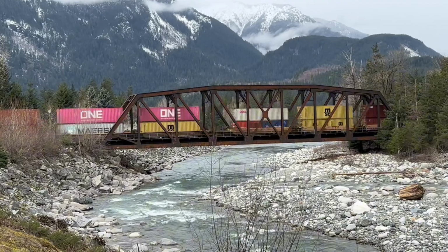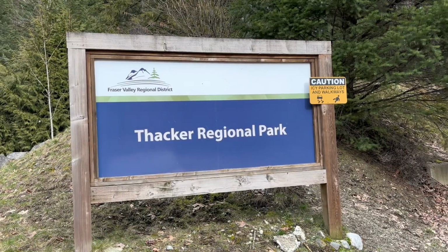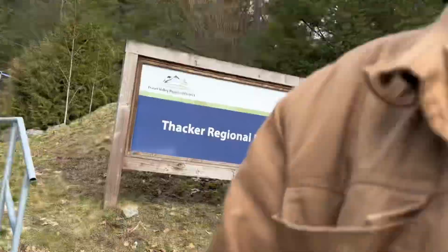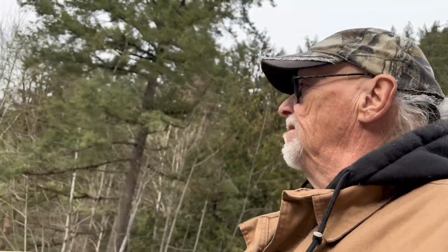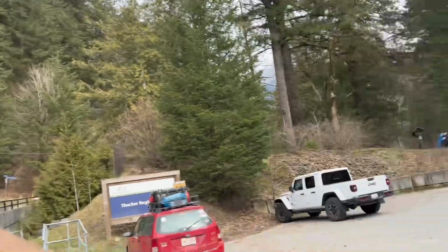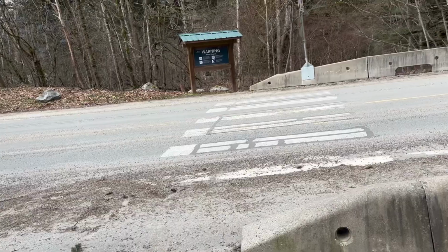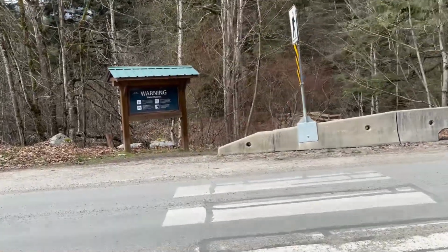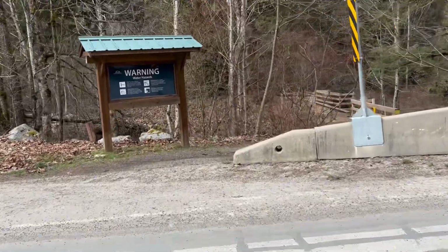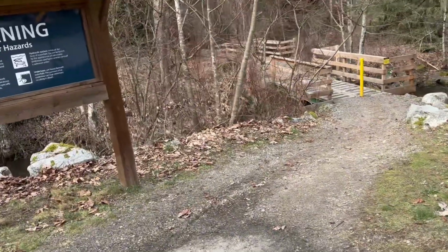Oh, there. Is that better? Next stop, Thacker Regional Park. It's easy enough to find this stuff. But what you want to do is when you're in the parking lot, cross here, then you can follow the pathway that will take you to where the foundation is for the railway.